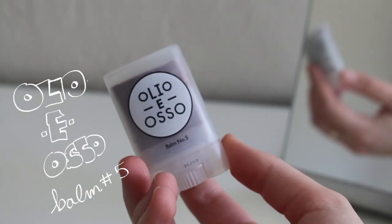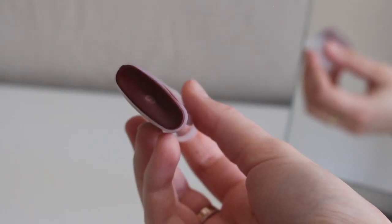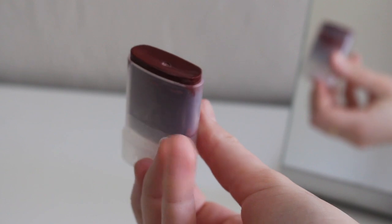Can you guys see all the glow that's going on my face? There's definitely some serious dewiness from the Ilia product. Next up is a brand new Oleo e Oso Balm. I have this in the shade number 5. I have number 9, I believe, and this is a much deeper cherry color, but these are really, really lightweight.